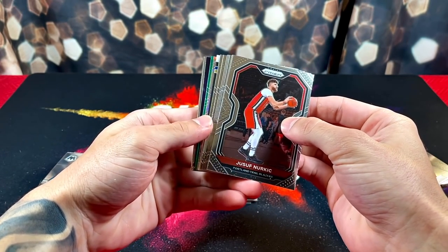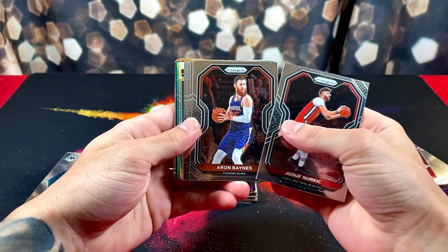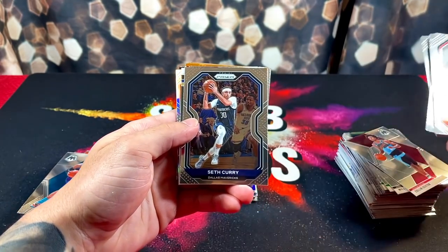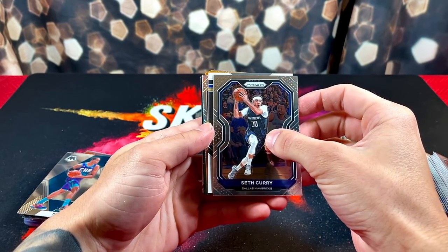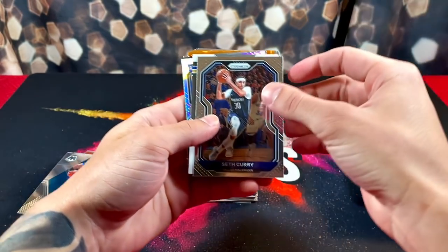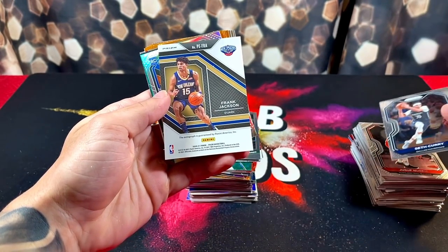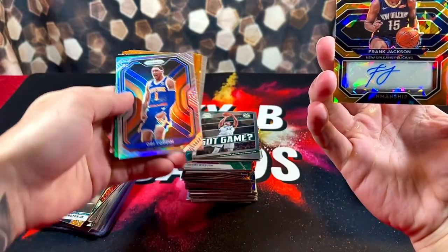Got a backwards card. It's probably a variation. All right, we got Nurkic, Baines, Torrey Craig, Biombo, Dirk, Jimmy B, and Seth Curry. Our backwards card. This pile is driving me nuts over here. Frank Jack. It is an autograph. Look how sick that is. Silver Obi there.